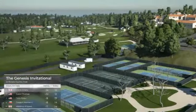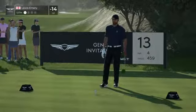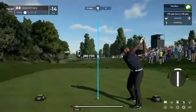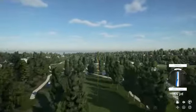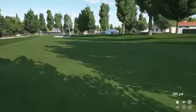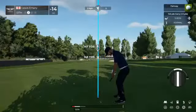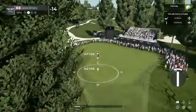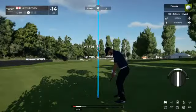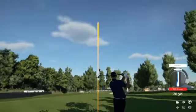And after that hole, leading Justin Thomas by 2 strokes. This hole here is a par 4. And after that par, they're looking for something good here. Second shot here on the 13th. Going with the 9-iron, I think.